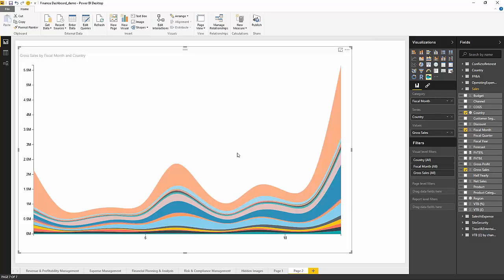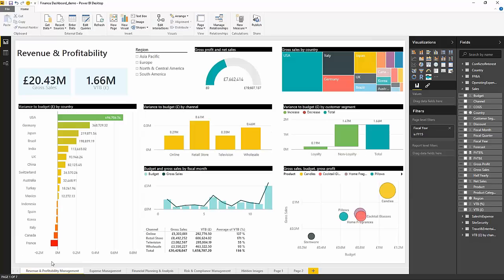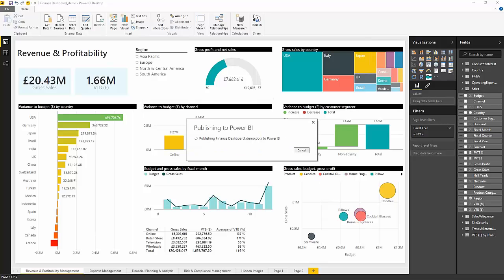What I'm going to do now is publish this dashboard up to the Power BI service and show you some of the new features that I like within the Power BI service. Just go ahead and do that now. I just press this publish button up here. Save my changes. It'll just take a couple of seconds to publish that up to Power BI. Okay, and we've got a link there, we can open it straight away, so I'll go ahead and click that link.